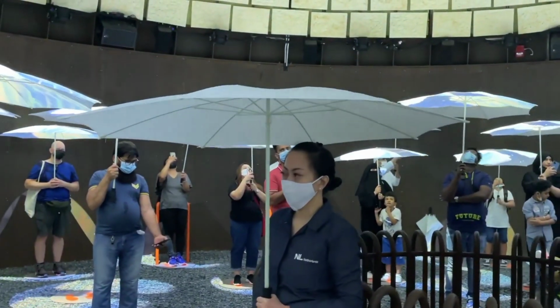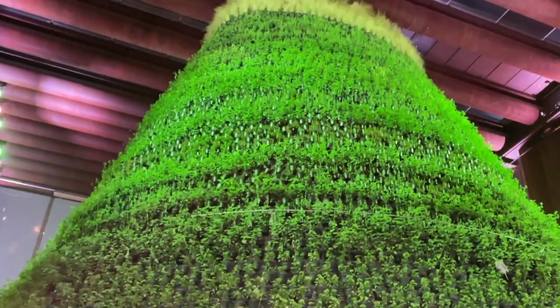of Dubai. The top of the cone sucks in air to capture moisture and produces water through a condensation process powered by solar panels installed on the rooftop. With this technique, the pavilion can produce up to 1,200 liters of water a day.